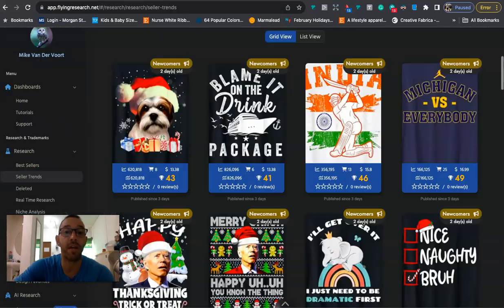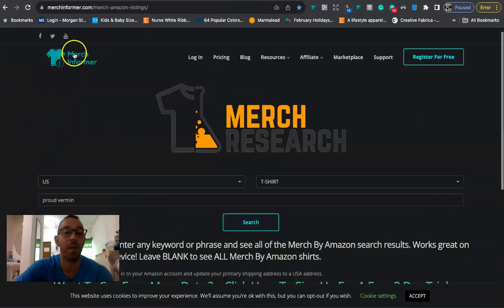But the point I was trying to make here is that these are two tools that I use for research. The first one is this one right here called Flying Research, and then the second one is Merch Informer. This is the URL, merchinformer.com/merch-amazon-listings/. And these are the tools I use to find these trending niches that I'm always making these videos about.